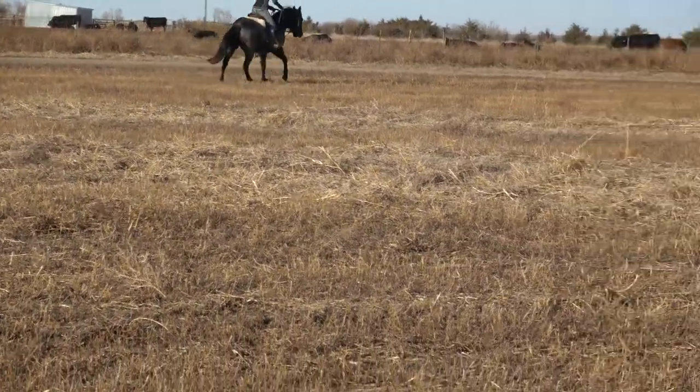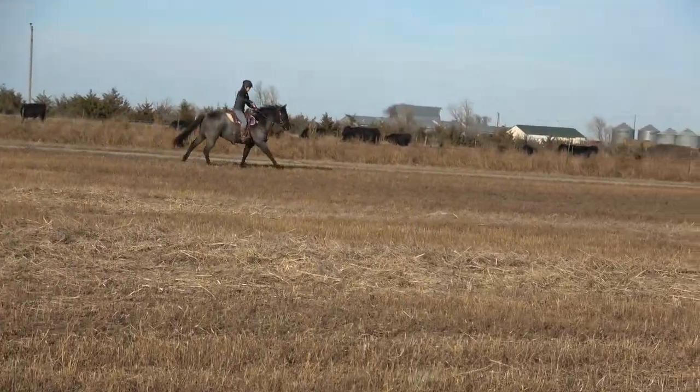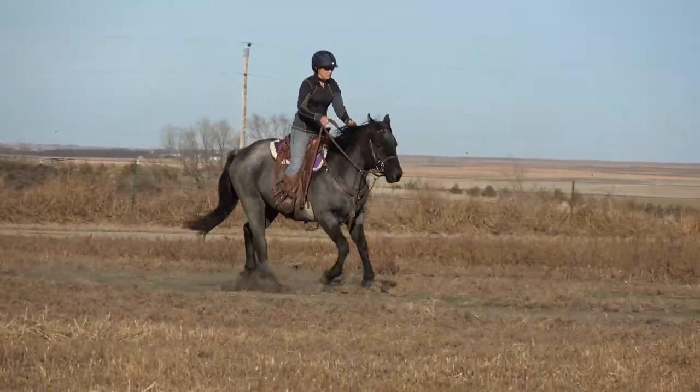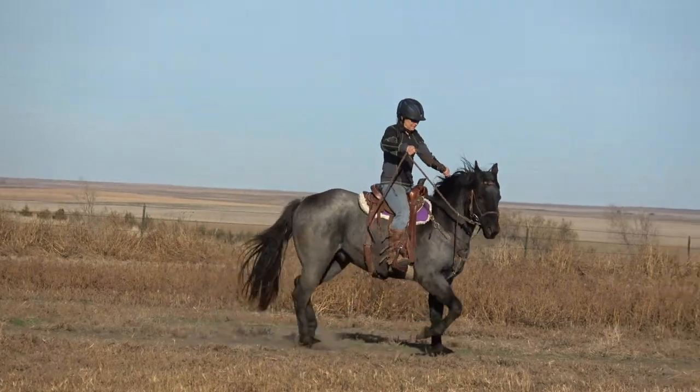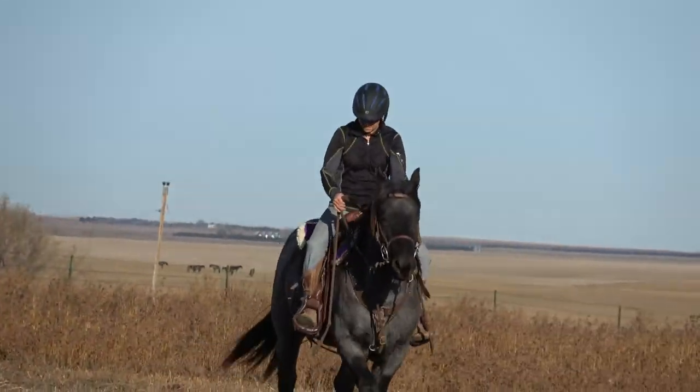He's getting kind of a good lesson here in footing and how it's not going to be consistent across the board, and kind of learning how to carry himself out. He decides to take a trot on his own, stumbles, and I just have to pick him up, put him back together, and go on with it.